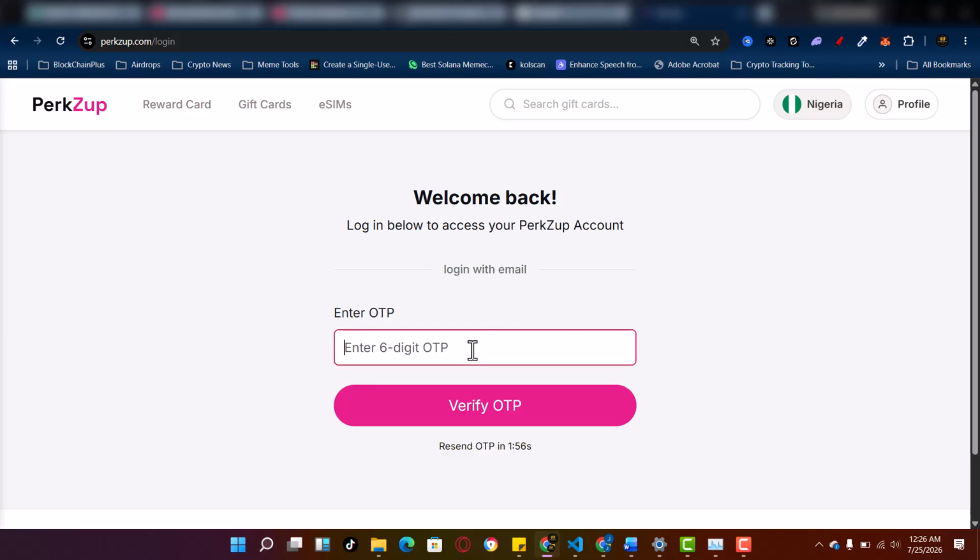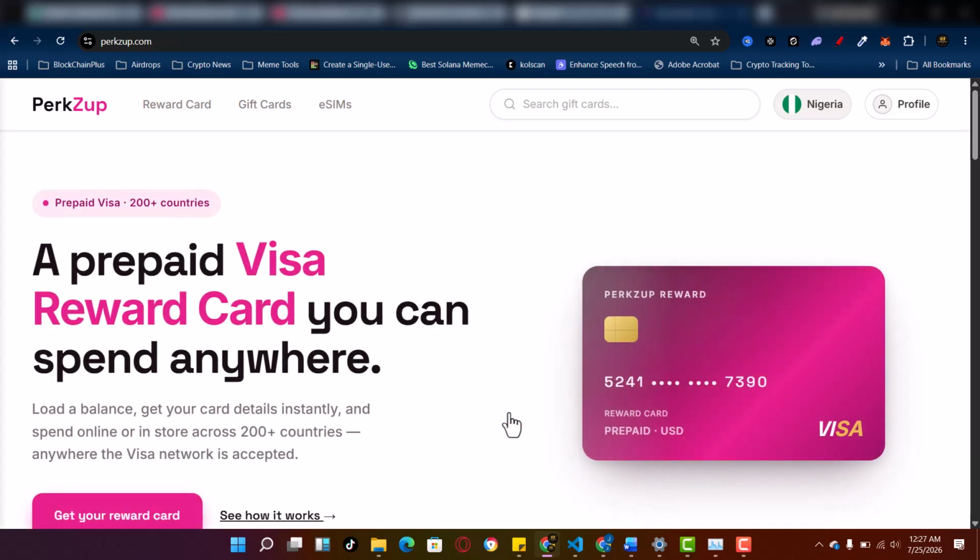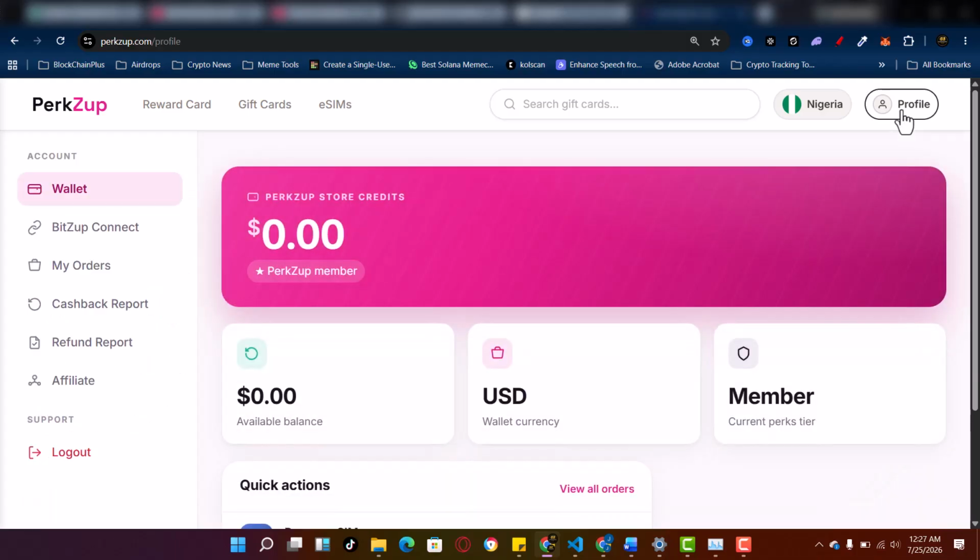So I'm just going to put my password right now, which is the OTP that I will receive on my email. Then I'll click on verify OTP and right away I'm logged in to my account. So that is how you get access to this account and that is how you also register on the platform. There is no password for this, just your email and the OTP you receive. So make sure the email you're using is a legitimate, working email, because of course you'll be using it to store the money and purchases, right?